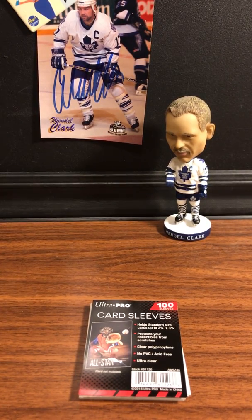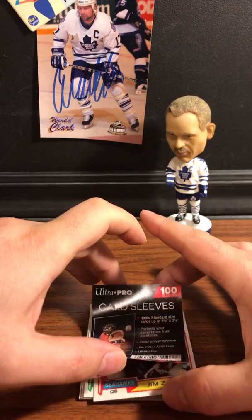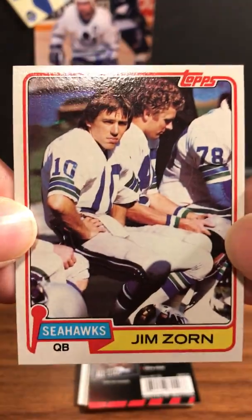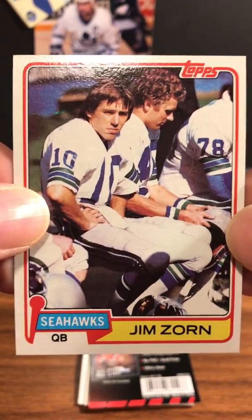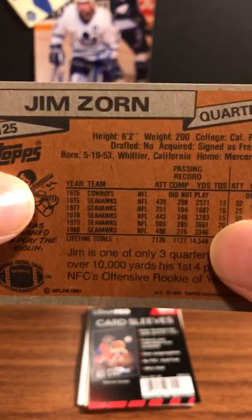So we are going to number six, and that's Frank. Number six is Jim Zorn, quarterback for the Seahawks. He's going to Frank at number six. You can see Steve Largent in the back there. Nice card.